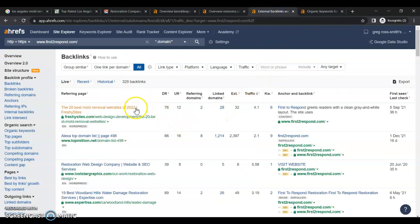Now, a backlink is when one website links to another website and drives traffic to that website. Google likes this because it's like a popularity contest. The more relevant this website is that links to you, the more relevant it is to your industry and your services, the more authority it's going to give you and the higher it's going to rank you in Google. So it's really important that you go after those high authority do follows and that you are linking them appropriately to your keywords, not just your homepage, but also your back pages, your services, and your service areas.